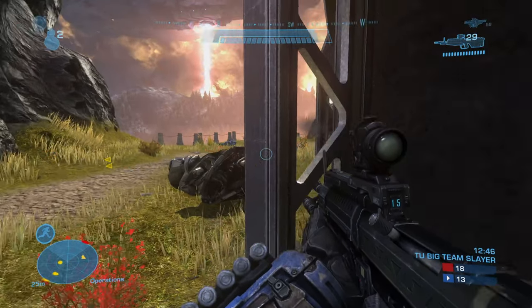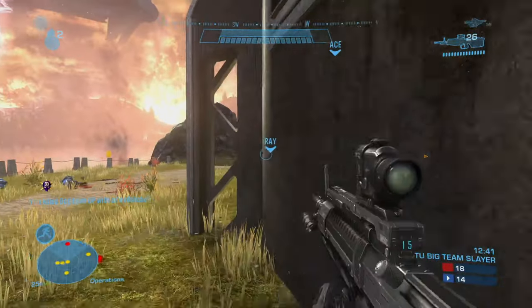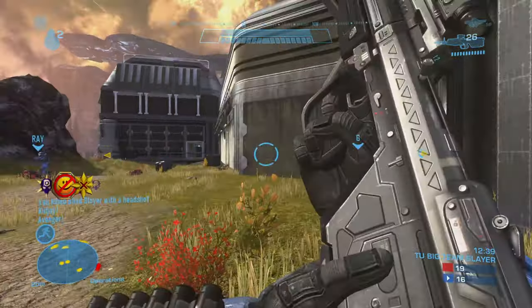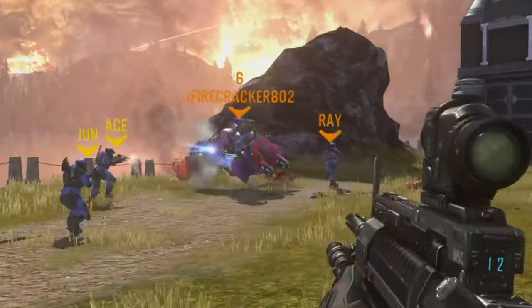And that's the plasma launcher. Overall, it's good, but I feel like it could use some adjustments. I know in the beta of this game it was very strong, but definitely the fact that one plasma bolt doesn't kill right underneath your feet is really stupid.